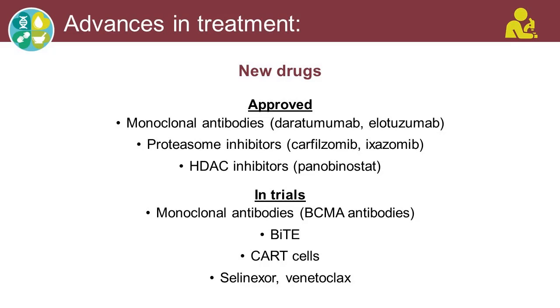There are drugs that are in clinical trials. Quite exciting are the CAR T cells. There are others called BiTEs or bispecific T cell engagers. There are monoclonal antibodies against BCMA, which is a protein on the myeloma cell. And then there are small oral drugs, small molecule drugs called Selinexor and Venetoclax that are going through clinical trials. Many of these are very exciting and appear to be quite effective, so we hope to get these into the clinic in the near future.